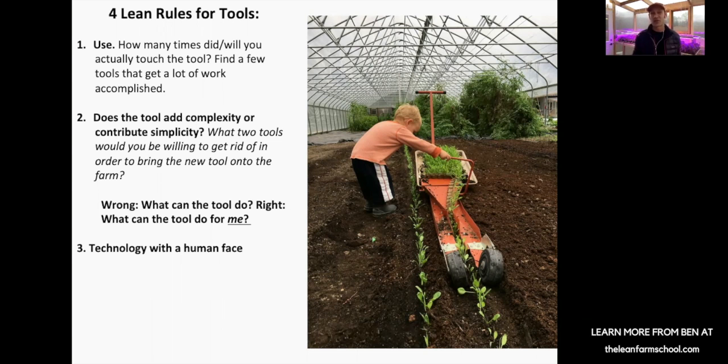And I know a lot of growers who have gone out and bought walk-behind tractors or other tools that they simply couldn't use, they didn't know how to use, or is too big and cumbersome for them to use. And so ease of use is really important for us, and simple tools that are non-complicated.